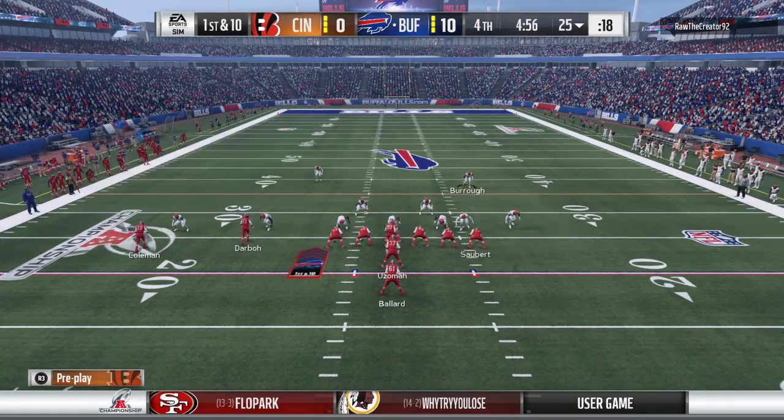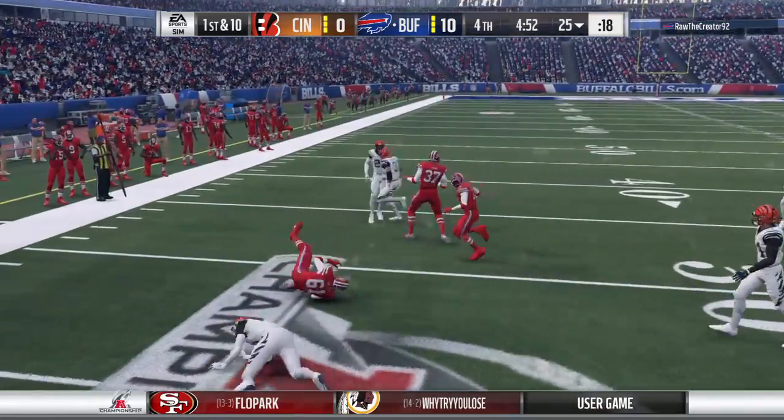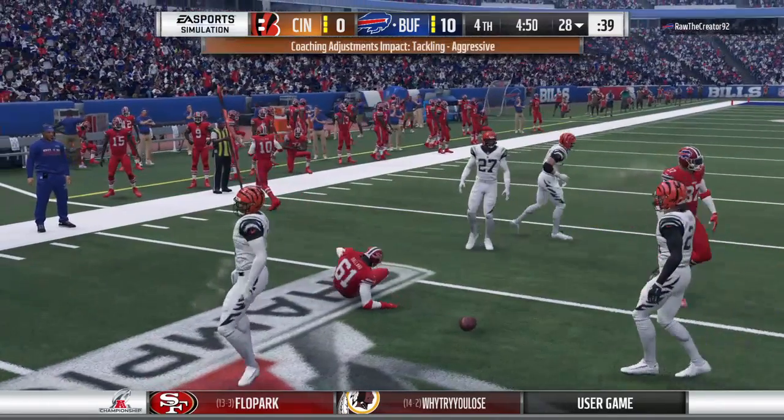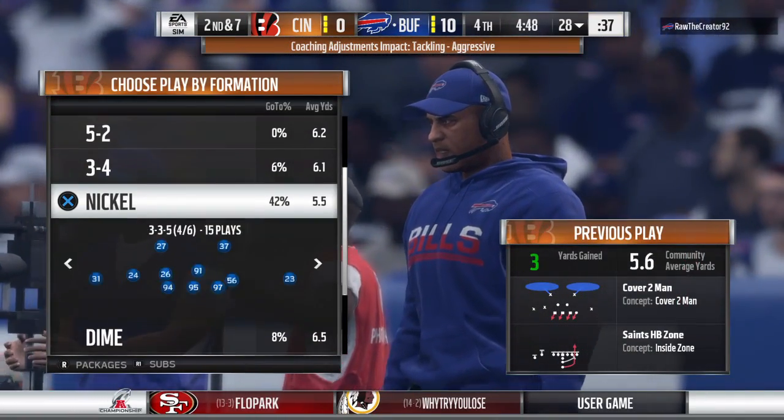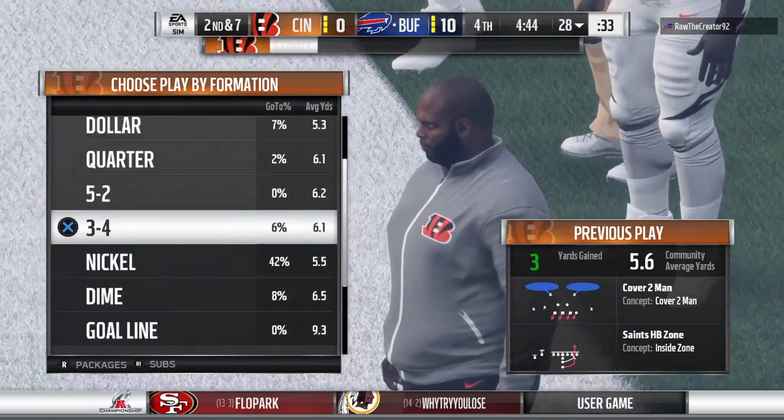Let's go. And to give this time to the tailback. And not a whole lot doing there as he'll get it up to about the 28-yard line. Give him 3 on 1st down. It'll set up a 2nd and 7.